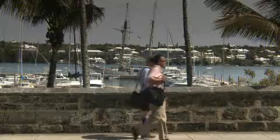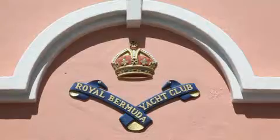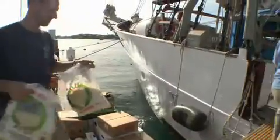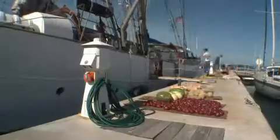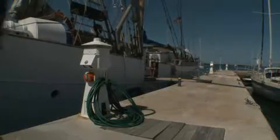We're here in Hamilton, Bermuda. We're tied up right now at the Royal Bermuda Yacht Club, and we are working on provisioning the ship and readying her for the next trip. This is a standard procedure that happens for us. We need to purchase fresh food and reprovision used stores and load on whatever we need for the next program. Do a little bit of maintenance at the same time. So it's a busy time for the crew, and they are getting the program and the ship ready to go.